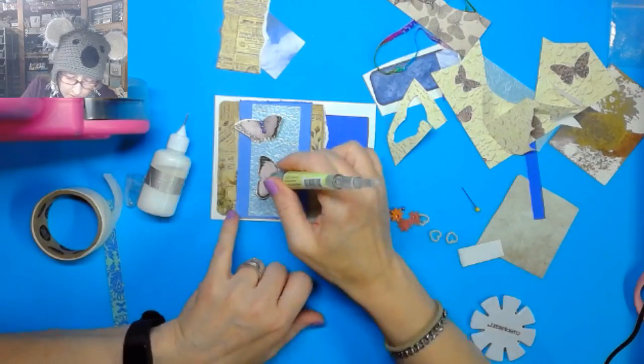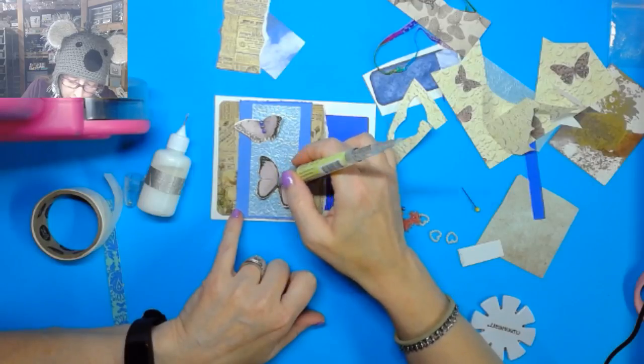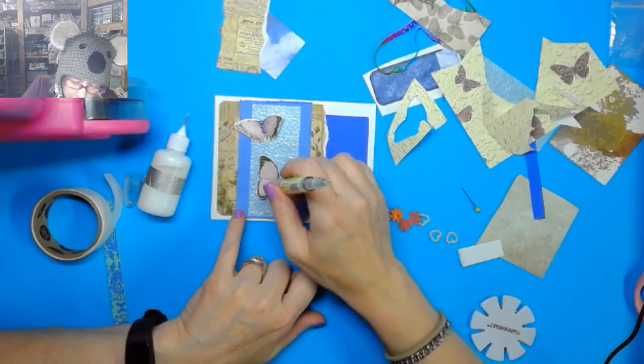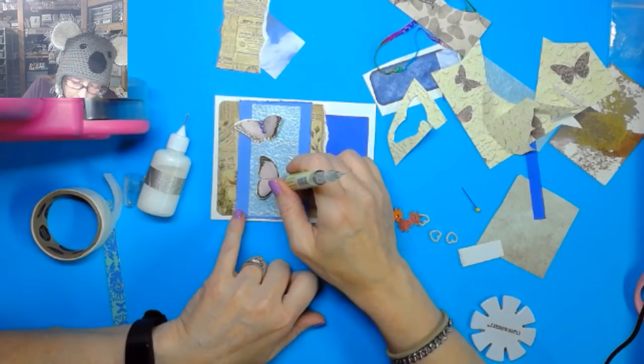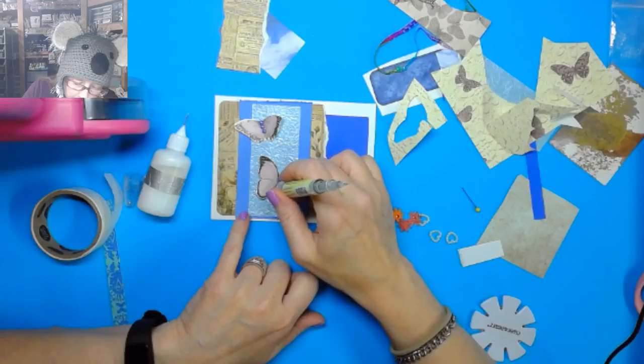So I'm going to use a bunch of them to get that blue to stand out. I don't know about the orange flowers, though. I was excited about them, but I don't know that they're going to fit in here.